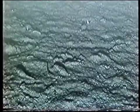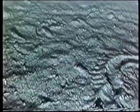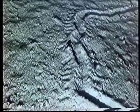Nearly 3/4 of the world is covered by ocean, and at the bottom of the ocean there are huge expanses carpeted with fine sediment. But it's not a featureless and lifeless plain. This track was made by an animal.